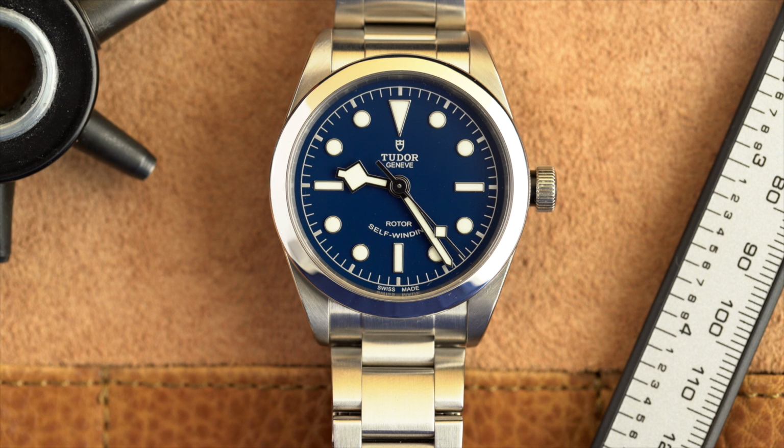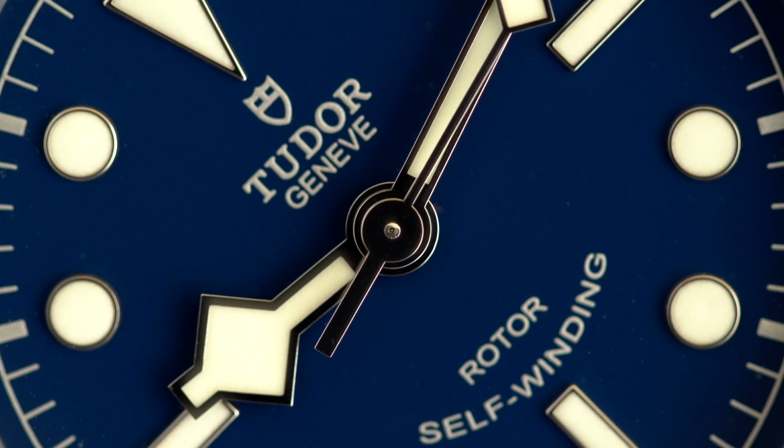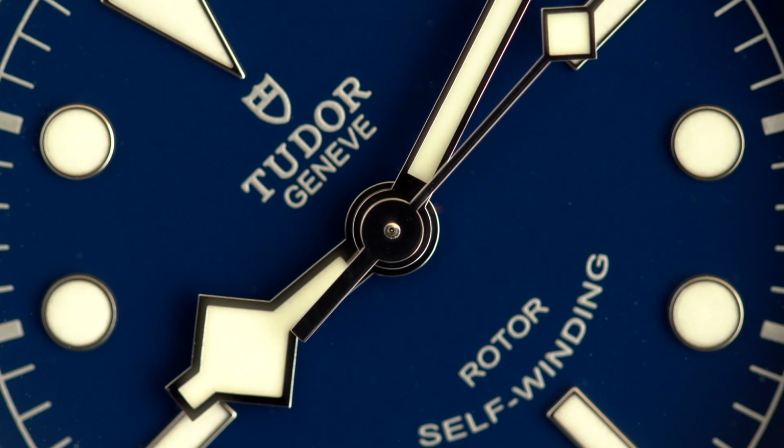Now overall, despite the size of this watch, the Tudor Black Bay 36mm is really interesting. It wears larger than expected, and I see it as one of the best everyday watches for under $3,000 by far. Robustness, great bracelet, and specs to match its moniker as an everyday timepiece.